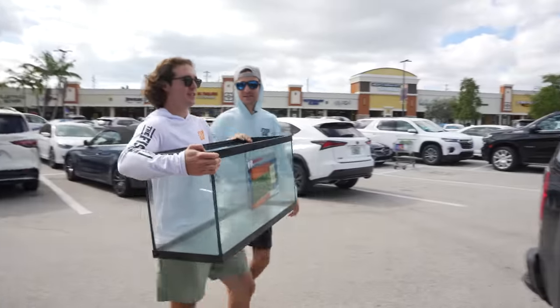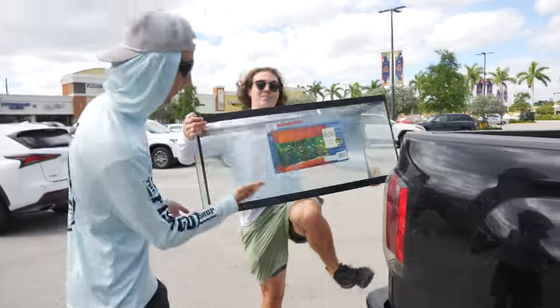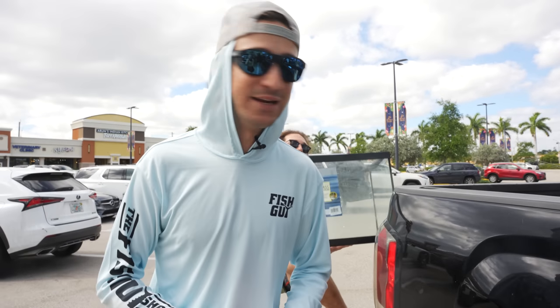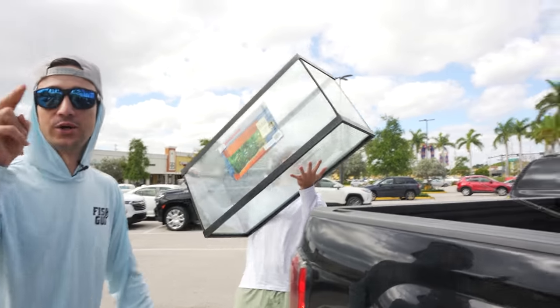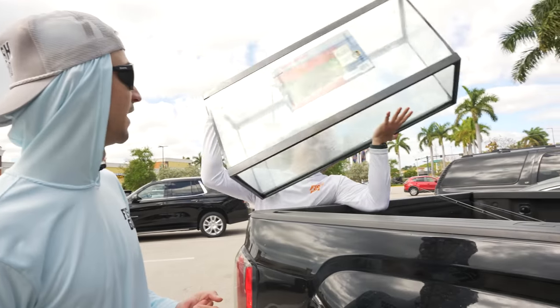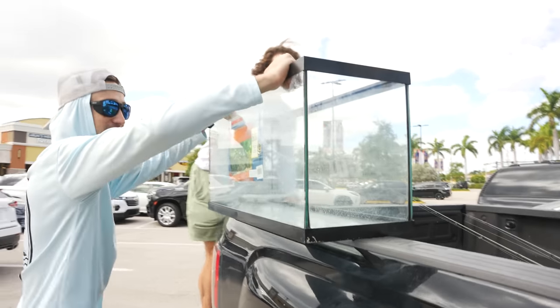That's good. I think this is, like I said, a 30-gallon tank. We went for the biggest one they had, and this was the biggest one. 30-gallon Marineland, $20 off. It was meant to be, ladies and gents. This is a beautiful aquarium that we are going to turn into an absolute ecosystem today from the bridge, from the tide pool. Luckily, Chris hits the gym because I don't. It's a nice aquarium though, guys.